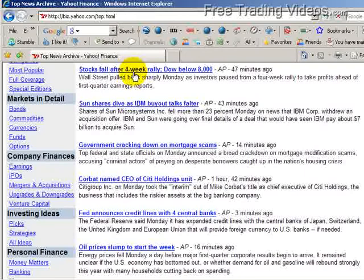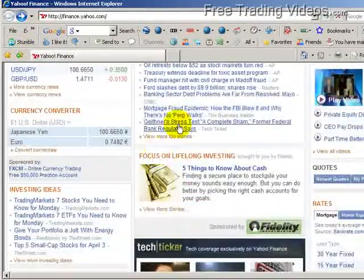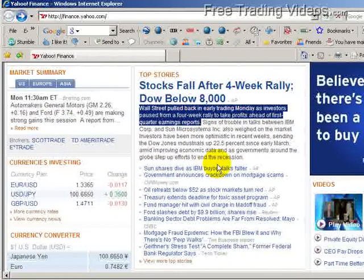Again, Yahoo Finance. Sun shares dive as IBM buyout talks falter. Government's cracking down on mortgage scams. Lots and lots of news. People are nervous a little bit also about earnings season coming up. You can kind of see that on the front page here. So one of the first things in the headlines.